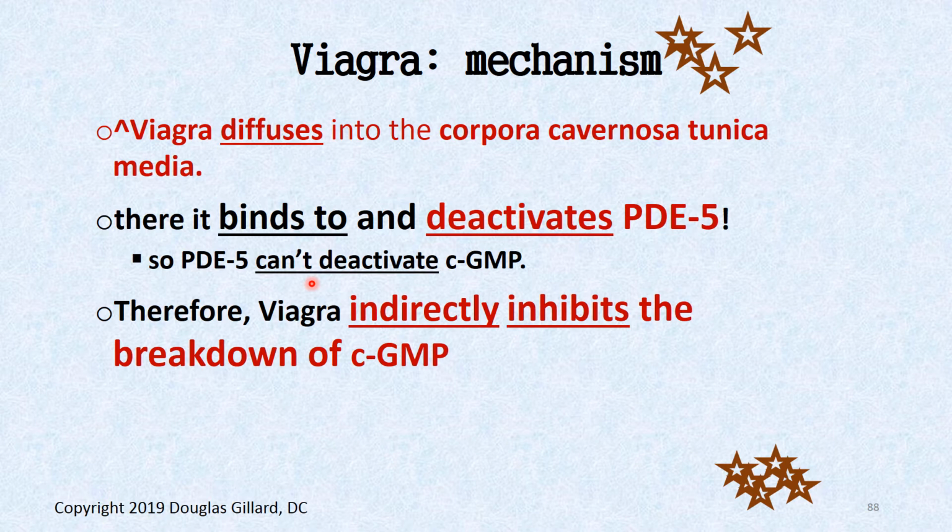So now we need to know the mechanism. Now, a lot of stars should be floating around here. I always ask a question on this stuff. So Viagra, how does it work? Well, it diffuses into the area that we're talking about, into the corpus cavernosa tunica media, and it finds that cyclic GMP turner offer. Who is that? PDE5. It finds it, and it binds to it, and it blocks its ability to do its job.